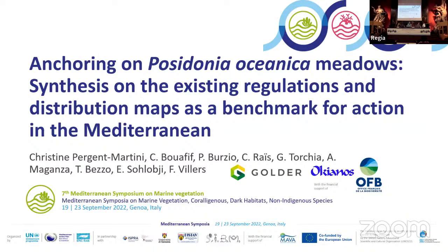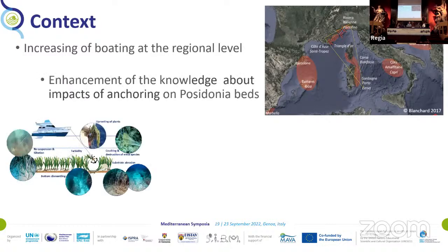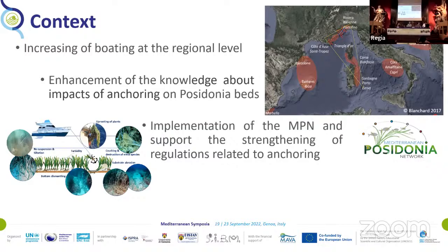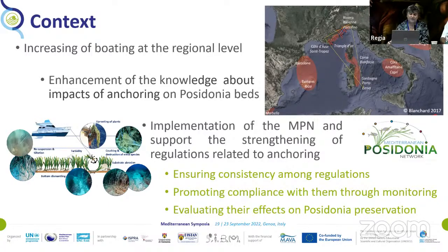As a benchmark for action at the Mediterranean level. So the context, as said by my colleagues, is an increase of boating at the regional level, particularly in the Adriatic Sea and in the northern part of the Mediterranean Sea. There is also an enhancement of knowledge concerning the impact of anchoring, and there is the implementation of the MPN. The idea of the MPN is to ensure consistency among regulations between all the countries, to promote compliance with them through monitoring, and to evaluate the effect on Posidonia preservation.